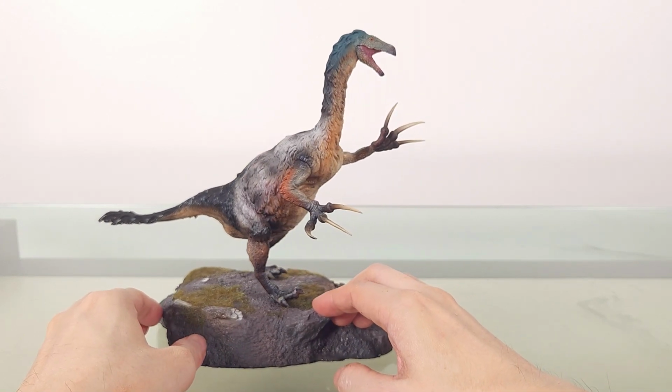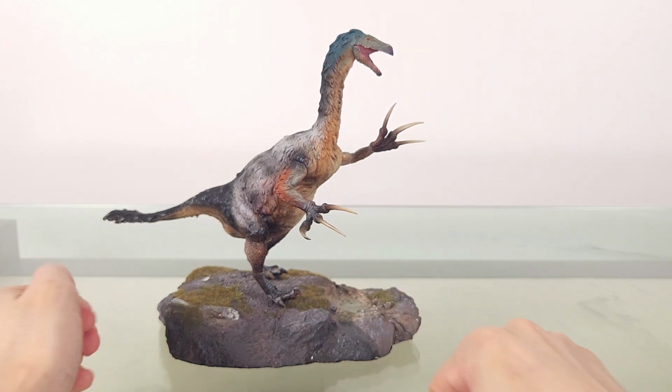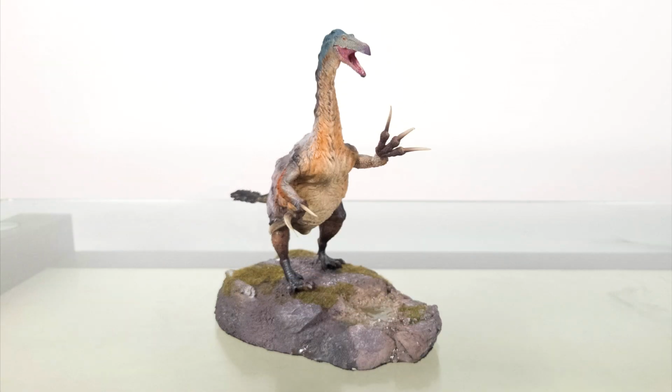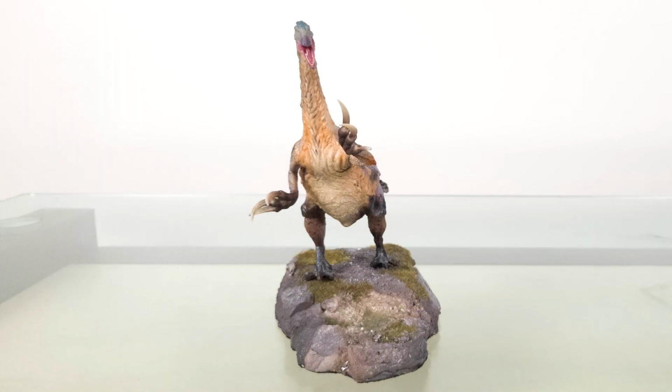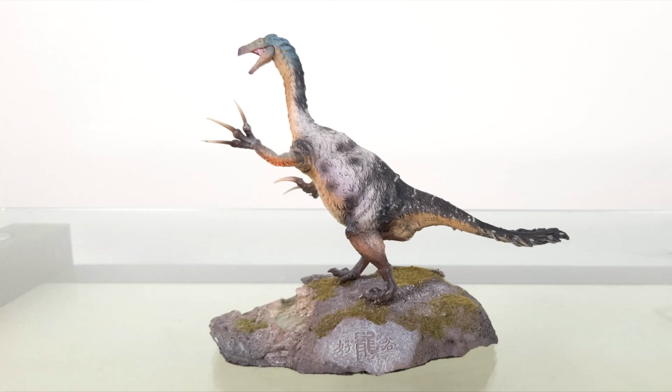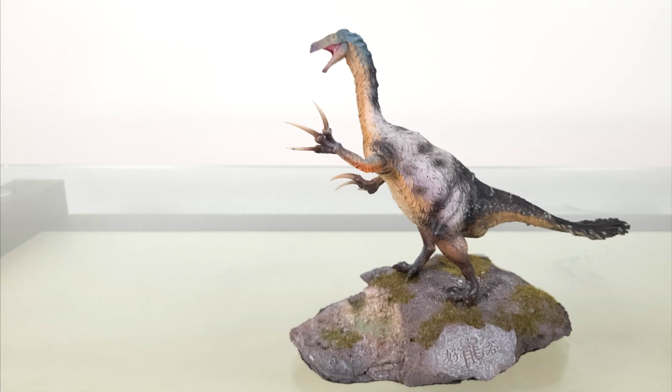I'd say that if you can get this for around US $60 and don't already have a Therizinosaurus, you might very well like this. But if you have to pay more than the GR Toys Carcharodontosaurus, and if you're particular about having the latest anatomy, you might want to wait for another offering because these are the droids you're looking for.